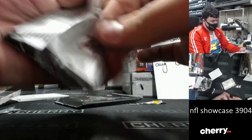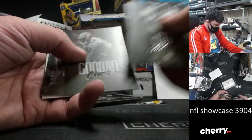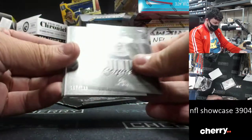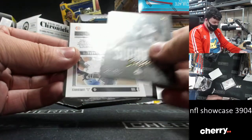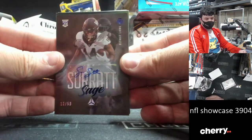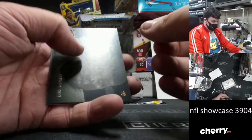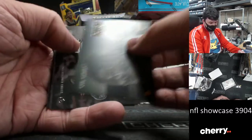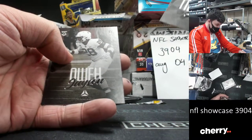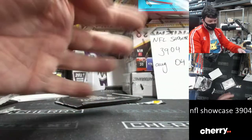Come on, give us something big. Give us a big boy. Fletcher Cox, Aaron Rodgers, Godwin, Smith. 2299, Sage Surratt. And an auto, nice, for the Lions. Sage Surratt to 50. Cool auto. It's just from a jersey that no one's touched. Derrick Henry, lights out. Newman for the Eagles. Ravens for Oweh. And Terry goes to the Seahawks.